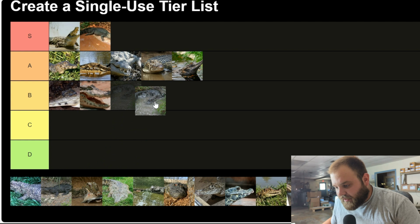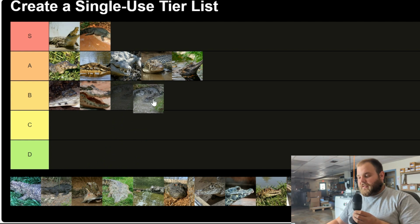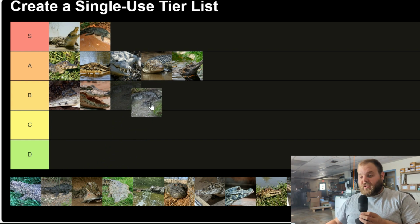The Chinese alligator, Alligator sinensis. Literally the alligator from China. This guy actually does give the palpebrosus a run for its money for smallest crocodilian.